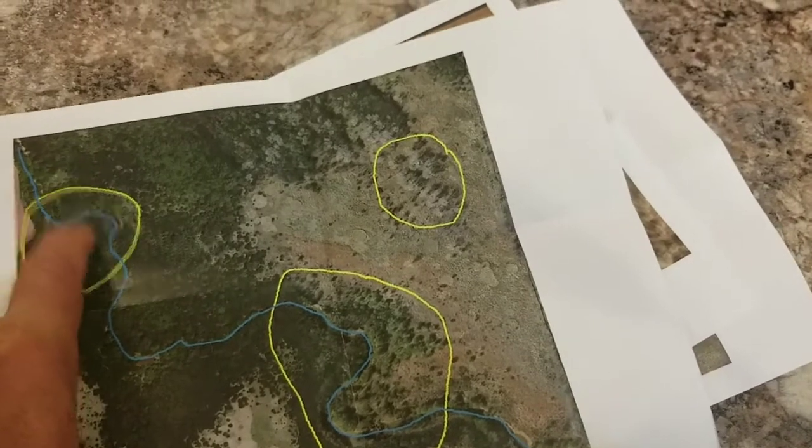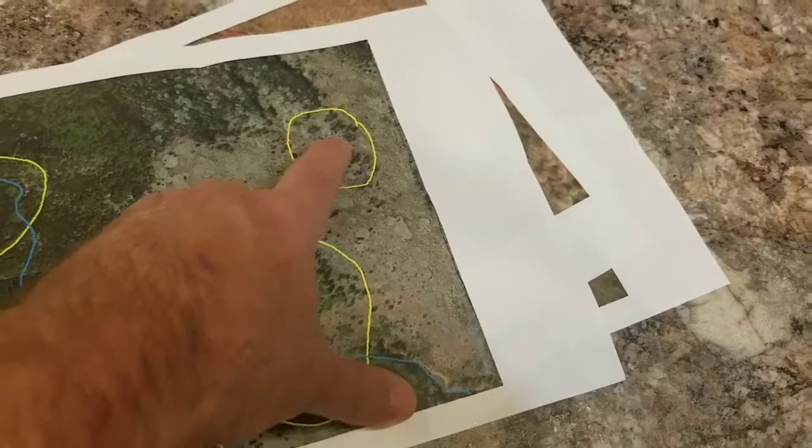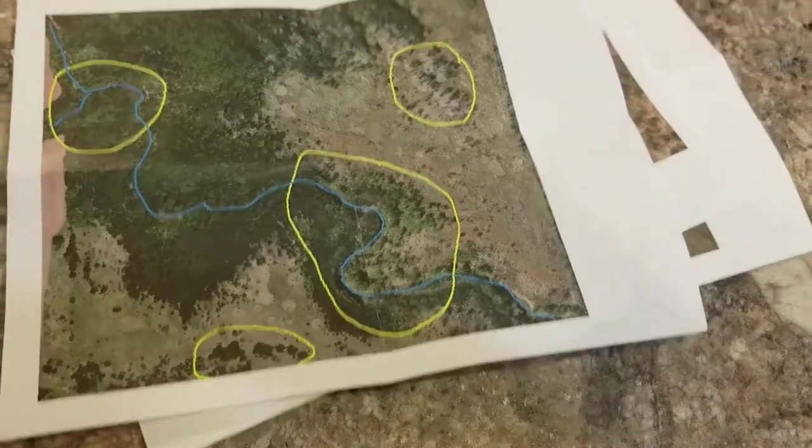So this is my number one spot. This is number two, with this being a close number three, and then we'll check out this one for some early season hunts.